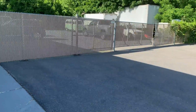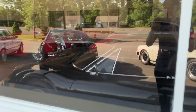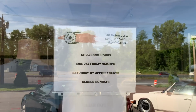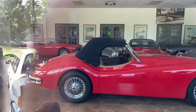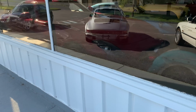And we have some other projects back here. Oh yeah, let's take a look. Put the phone up here. All sorts of goodies in there. Showroom hours. Well, today's Saturday, so they're closed, unfortunately. But it does look pretty cool. Here's what it looks like inside. I believe there's maybe an SLR or something right here.